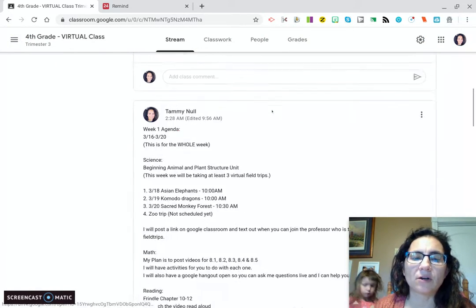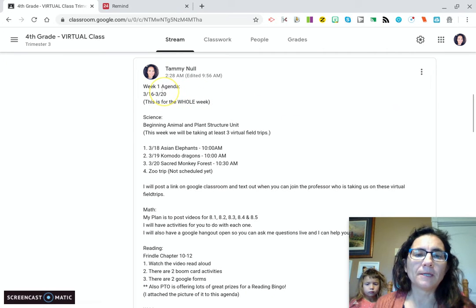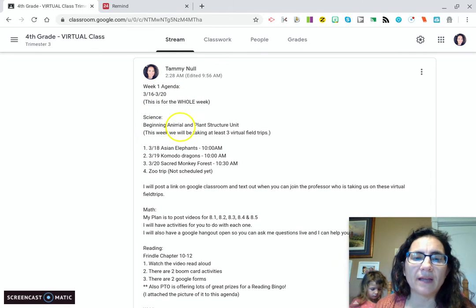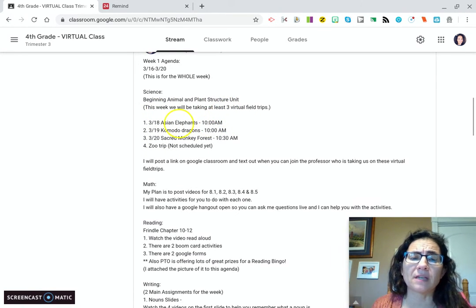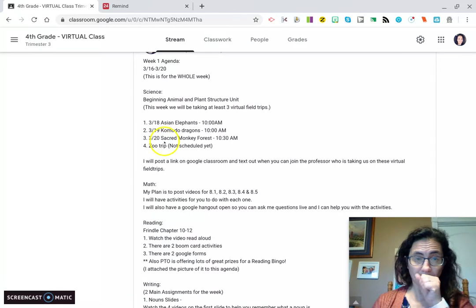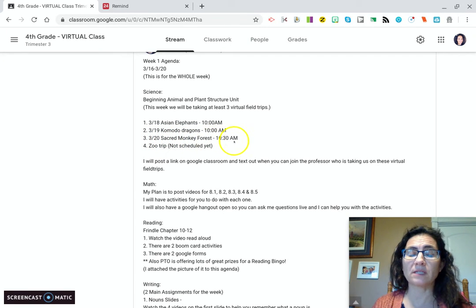So that's kind of the basic overview. Here is the full overview. For science, we're going to begin animal structures and planet structures. We're going to take 3 virtual field trips, and there are specific times because there's a gentleman who does this, and we're going to be following him as he's in these locations. Tomorrow at 10 a.m., we're going to go see some Asian elephants. The following day, we're going to go see Komodo dragons at 10 a.m. And then on 3/20, we're going to go to the Sacred Monkey Forest at 10:30 a.m.